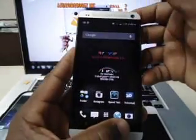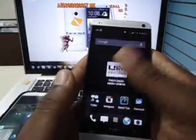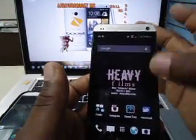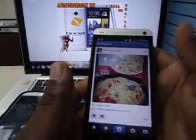Alright. As you can see now, features on the phone: talk, text, web work. I'm showing you the picture mail work in a minute. You saw the picture sent and received, and Instagram works.